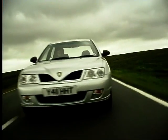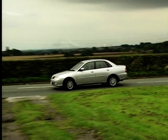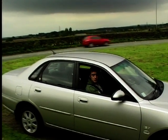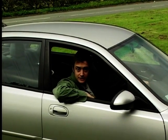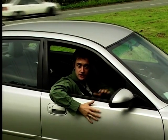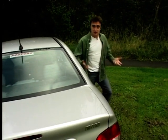And so we must talk money. Proton aren't selling this on budget pricing alone. It starts from 12,000 rising to just over 13. The Impian is actually quite impressive for two reasons. Firstly, the fact that they didn't go berserk. Given free rein to do what they wanted, the Malaysians could have gone balmy, but they didn't. It's conservative, it looks positively German. And secondly, well, there's just the fact that it is an impressive car.